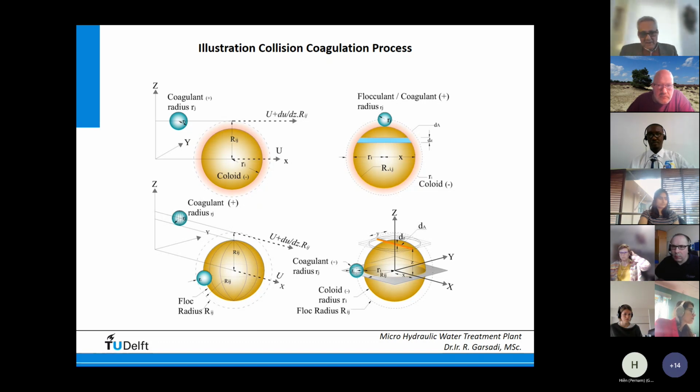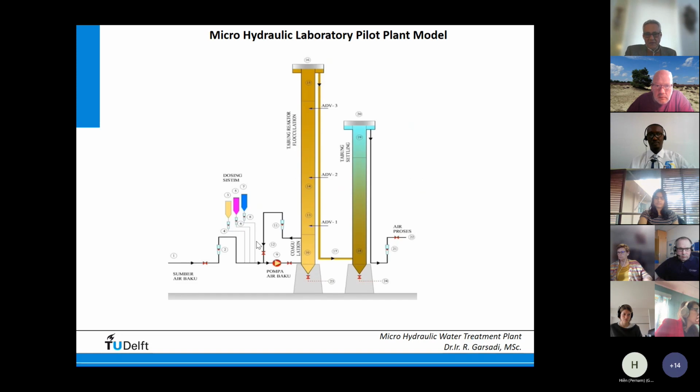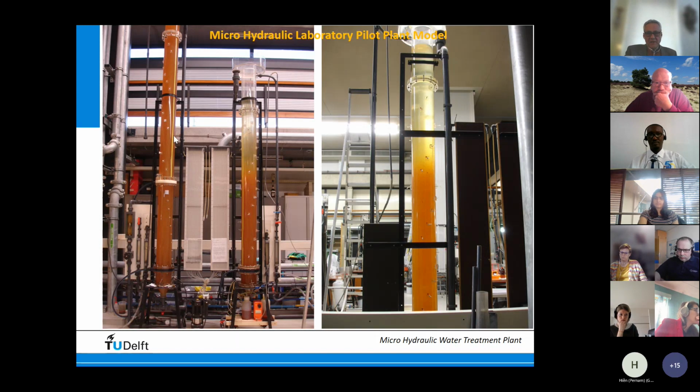Yes. This is the illustration of the coagulation process. And now I try to make a microhydraulic laboratory model. This is our model, it is transparent. We made a laboratory model in the Delft University laboratory, and you can see this one. This is one column, and there's another column. We measure everything with ADV, acoustic Doppler velocimeter.